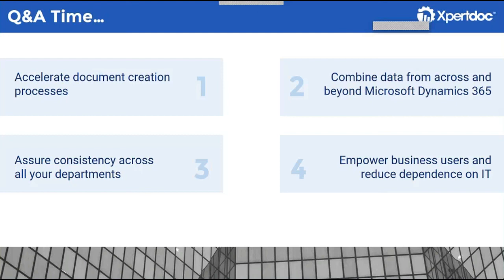Final pricing has not been released just yet for the XpertDoc Smart Flow solution, but it's going to be published in maybe next week or the week after. So we're almost at the point where we're going to publish pricing for the solution. It's going to be more or less along the lines of what you used to pay for XpertDoc earlier on.